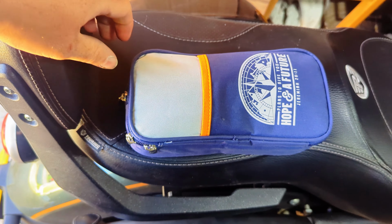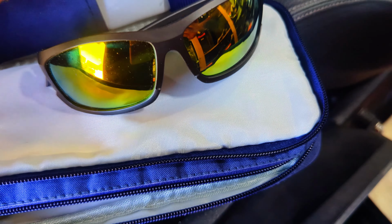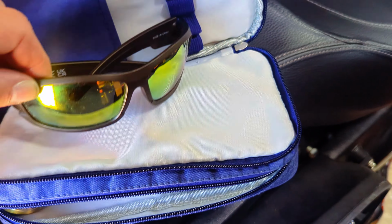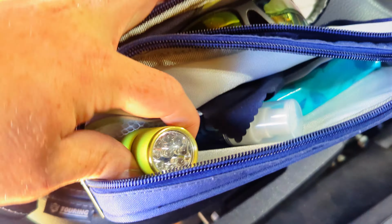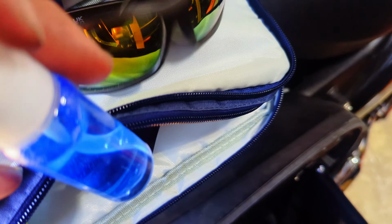What else do we have? We have this little thing, which I shall open up now for you and have a look inside. We've got some sunglasses, although I don't really use them while riding because I've got a sun visor. When you're out and about, they're useful on a sunny day. I also have a torch for when it's dark and I need to see things, or in an emergency.